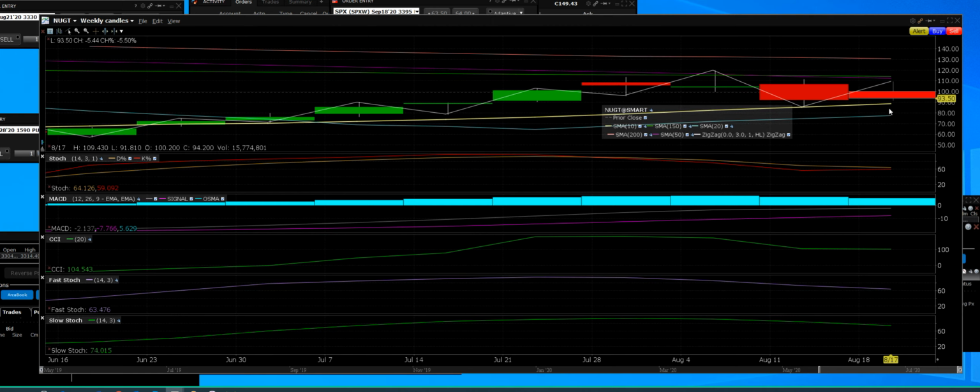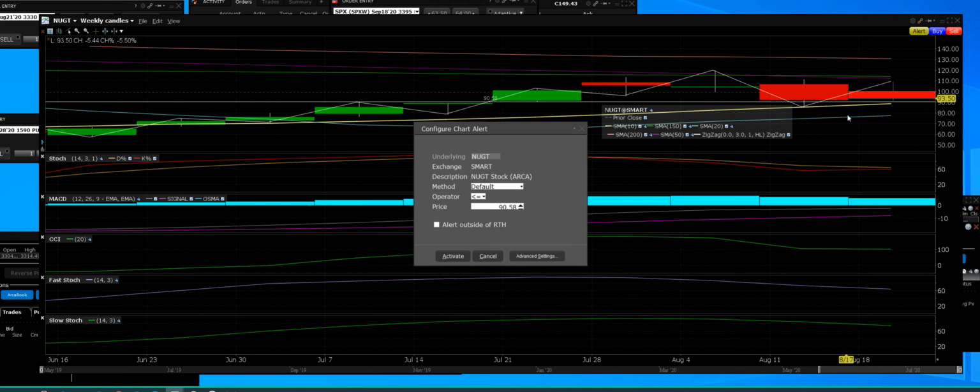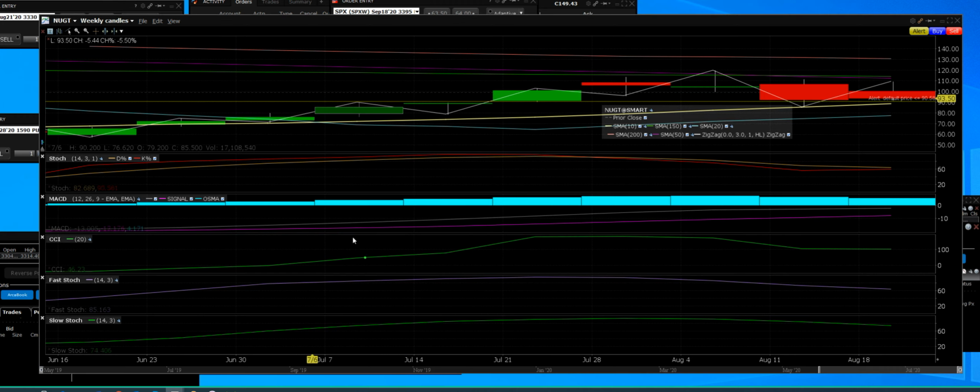And it's looking really super good. And I'm going to go ahead and set an alert right there. I want it right above that 10-week moving average. That is what we're going to use as our support level, and I'm going to activate it.